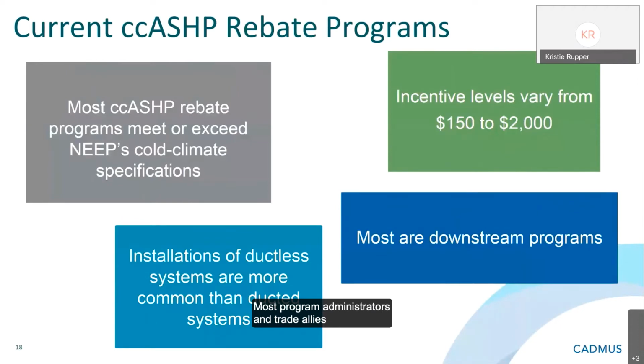Most program administrators and trade allies say ductless systems are more commonly installed because they better meet their customers' price point. And most rebate programs are downstream programs, while some programs offer incentives directly to the contractor, who gets to decide whether to keep it or pass it on, and other programs offer an incentive directly to distributors, instantly discounting them when contractors purchase the equipment for end-use customers.